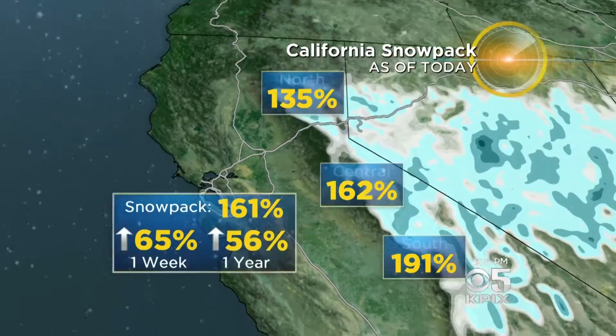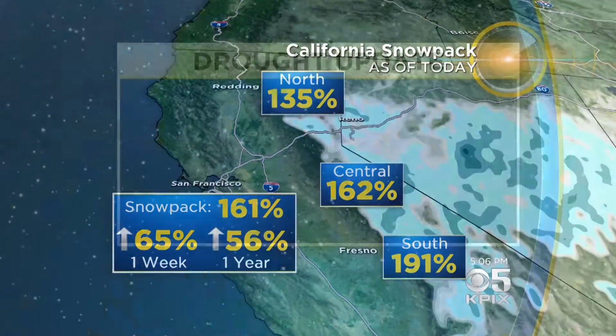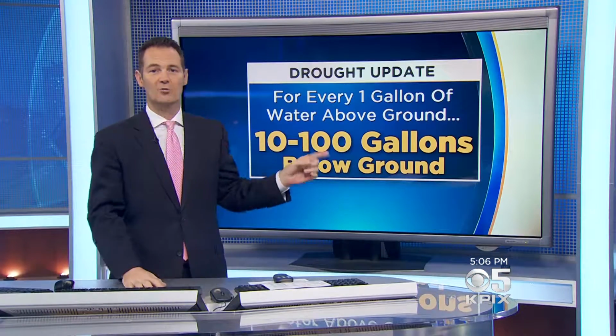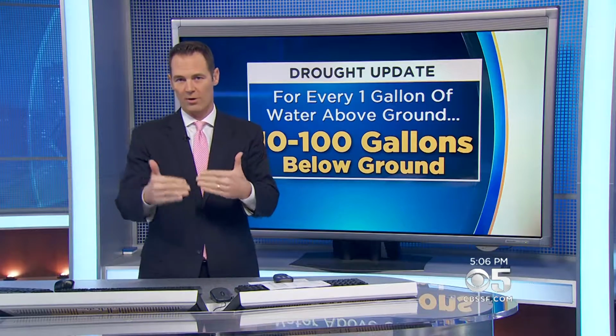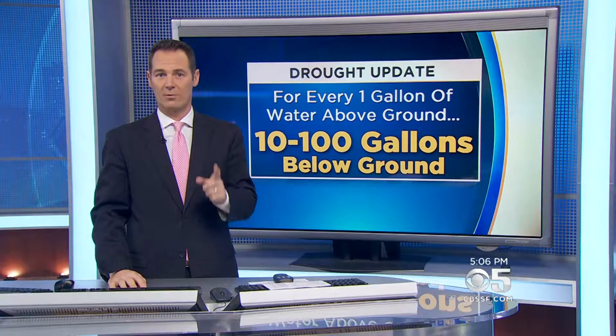Snowpack, man, is it up a lot. 65% in a week, the increase, now 161% of average. But one thing to remember, we're talking about water above the ground, our reservoirs and the rainfall we've received. For every 1 gallon of water we have above ground, we have 10 to 100 gallons in our groundwater below ground. We don't know how bad that is. So the drought is much better. It's over officially, but we still need to conserve because there's a lot of water underground that we hope fills up as well. Back to you.